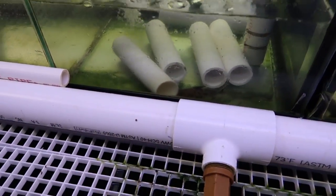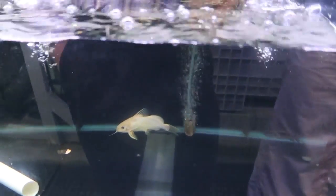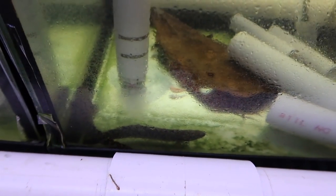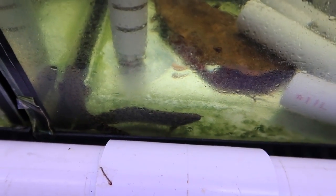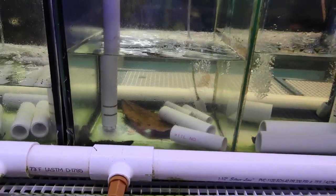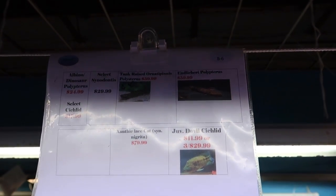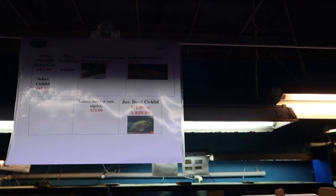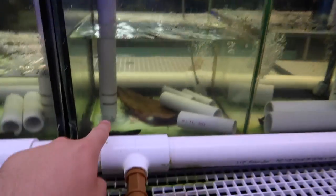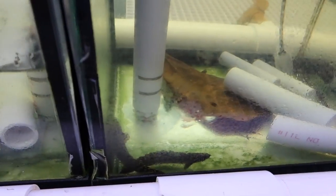Lace cat. Or is this... I don't know what's what. Now this is a Synodontis. So this, I believe, would be the lace cat. Correct me in the comments if I'm wrong. This guy's mean looking. And Lasheri polypterus, if I'm pronouncing that right. Or an ornate pleco. These are the ornate plecos.